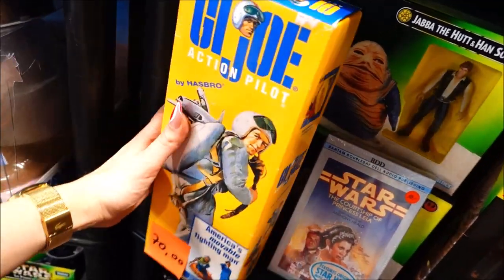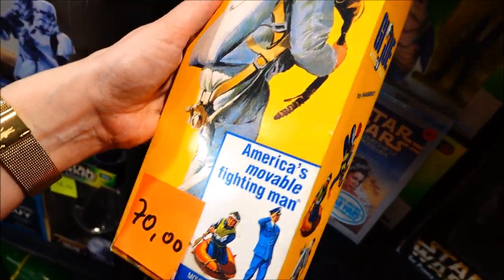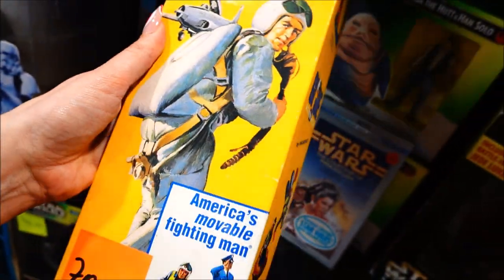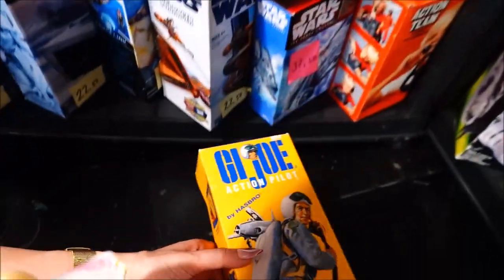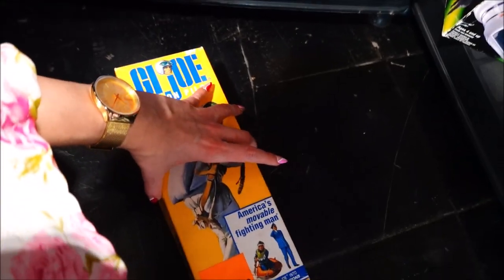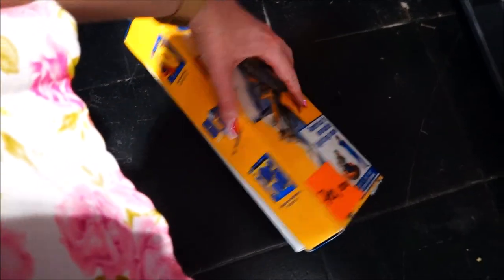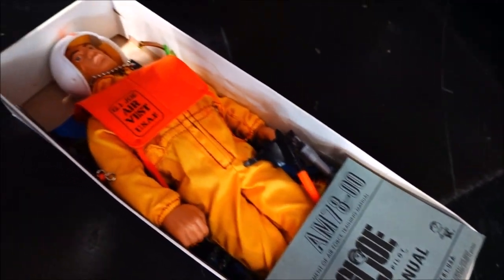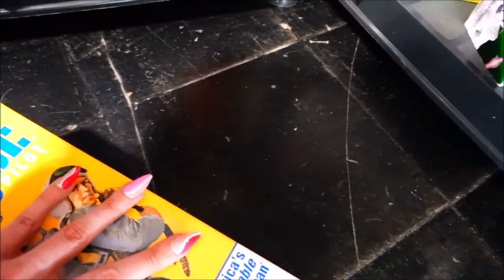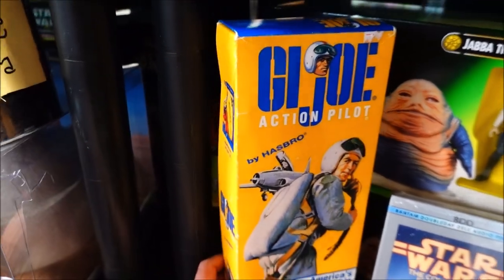Is this an original old G.I. Joe packaging? I guess. I wish I could just open it up. It's really like an old Barbie box. Yeah, he's in there. Even with the, like, it's complete with all of the original inlays and all of that. Very, very cool.